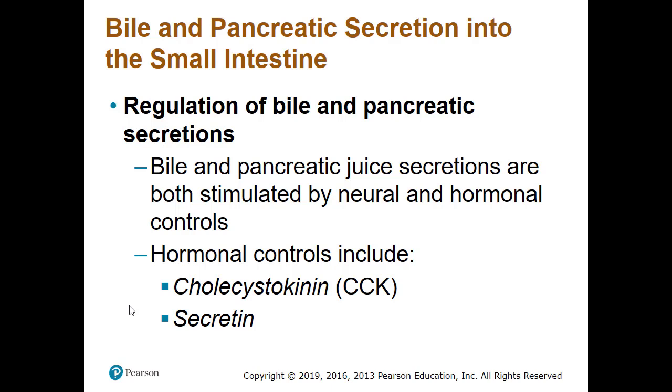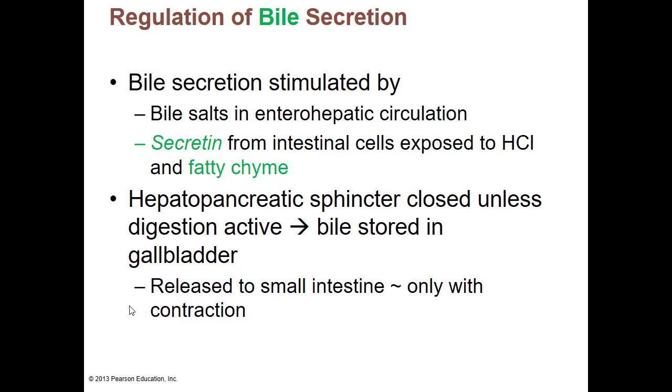And the top two hormones that can control bile going into your intestine and pancreatic juices going into your intestine are cholecystokinin, which we just shorten to CCK, and a hormone called secretin, because it causes secretions. It's nice when they name things like that. Now, regulating of the bile, and like before, we'll get to the pancreas.